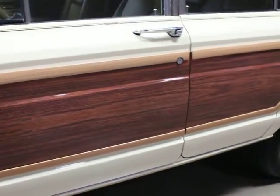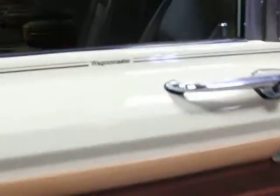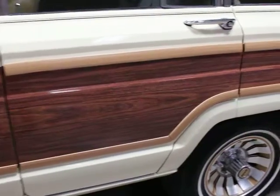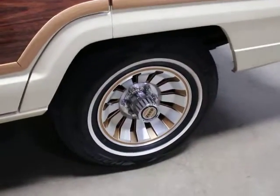We fixed the power locks. And we also put, I don't know if you're familiar with these, this is the WagonMaster. That's the trademark badge right there. But we also did talk to him, and he confirmed that this was a rig that he worked on. Anyways, you can see the body is really clean. There's no damage on any of the wheels.